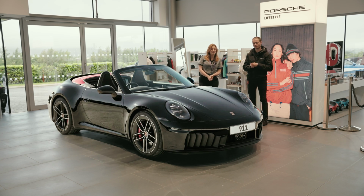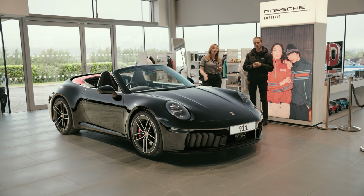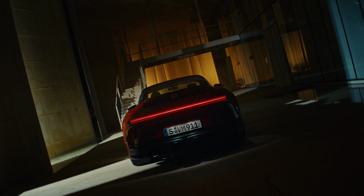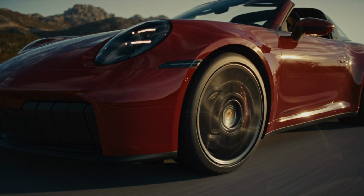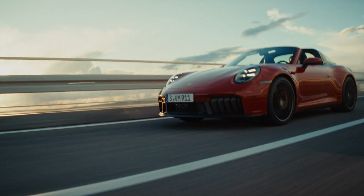So we've got quite a few models from the get-go. We're starting off with the 911 Carrera, which is available currently in the coupe and cabriolet variants. And then also the GTS, which is what you can see here in front of us. This is going to be available in both two-wheel and four-wheel drive, which means we don't just get the coupe and the cabriolet, we also get the Targa, which is quite exciting. My personal favourite. Yeah, definitely. I love the silhouette of the Targa.